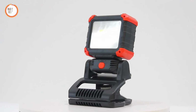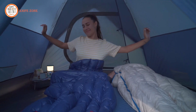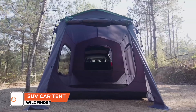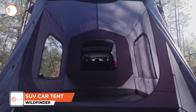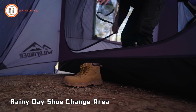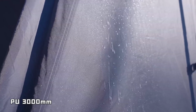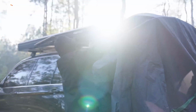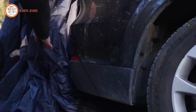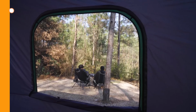Having a reliable, spacious shelter is essential for comfortable outdoor family adventures. The WildFinder SUV car tent accommodates 5 to 9 people with an 86-inch center height for ample headroom. It features a dedicated shoe area for wet-dry separation, advanced waterproof PU 3000 mm fabric, and seamless attachment to your vehicle's rear hatch. Perfect for car camping, it offers protection, convenience, and versatile use in all weather conditions.